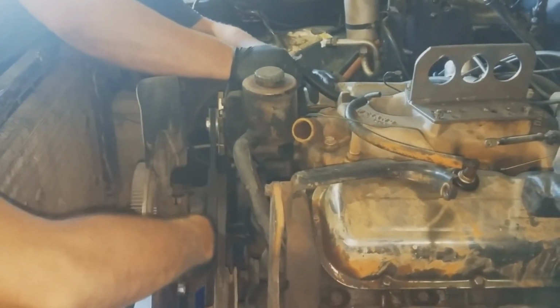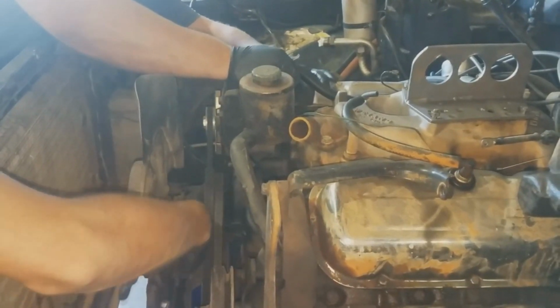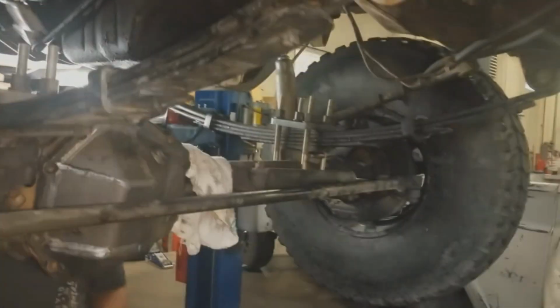Valve cover's hot. Still fucking. When you could be taking them out. No, we gotta find this out.